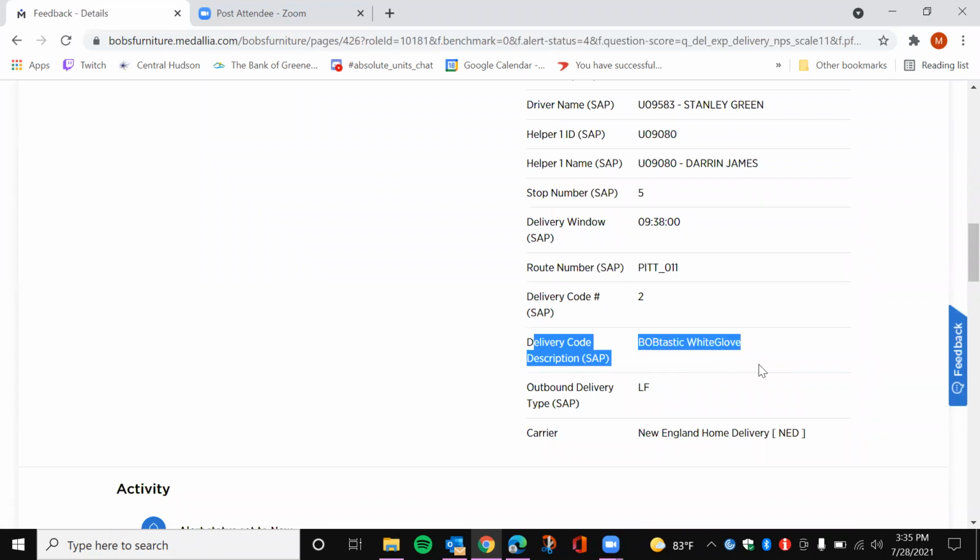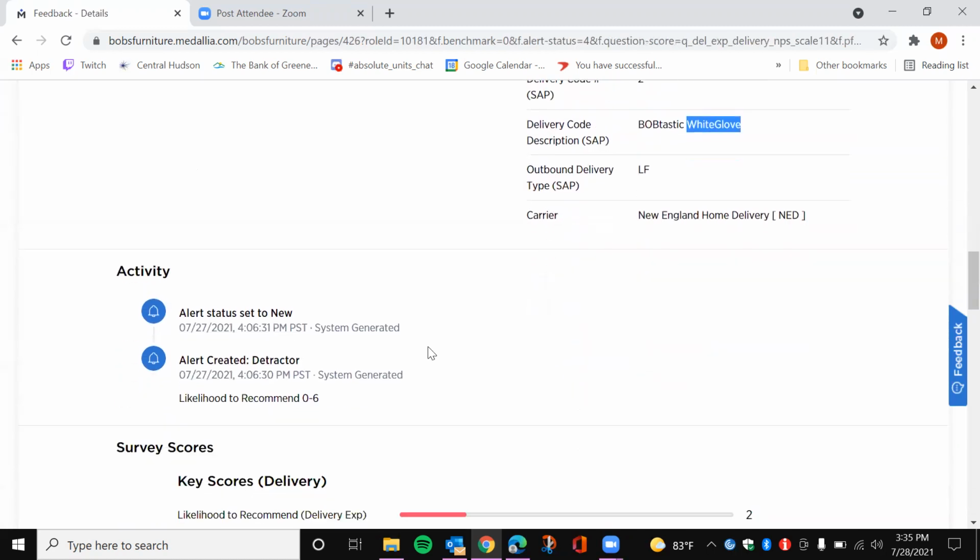The delivery code description here also tells you if it's a white glove full setup or if it's a threshold delivery. This is a really important part to look at because you will get some customers that will fill out the survey and say they did not set up my furniture when I was told that they would, and it might very well be a threshold delivery. That's a concern that needs to get forwarded over to the RDM, stating that the store is not telling the customers the correct information.